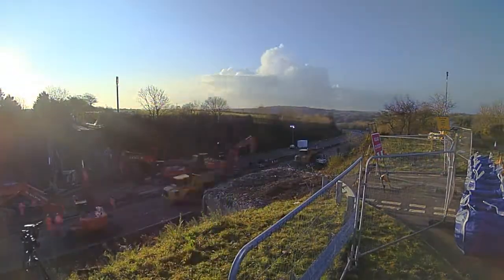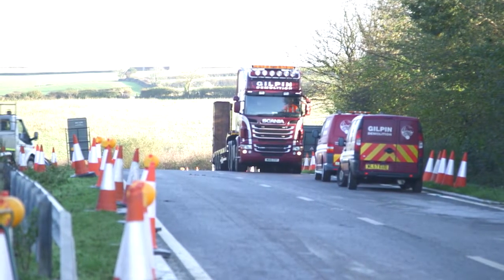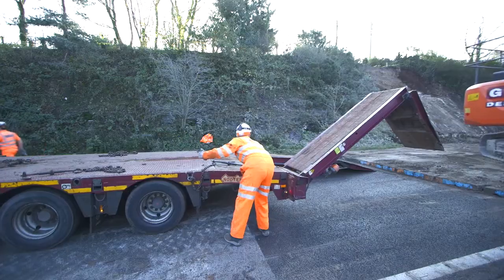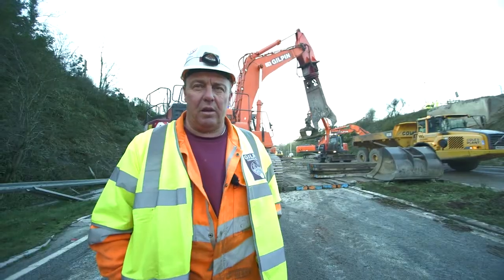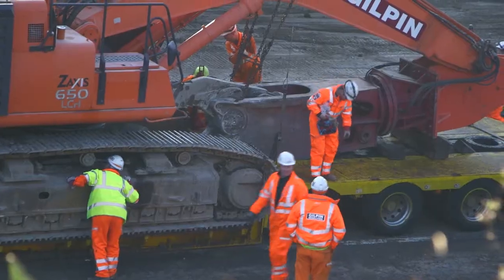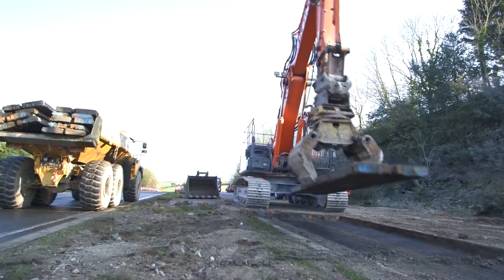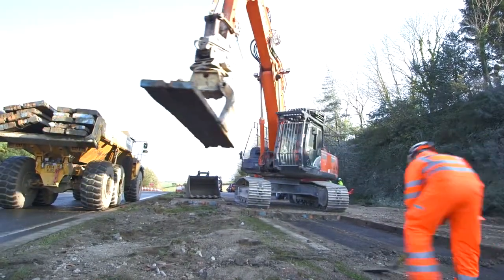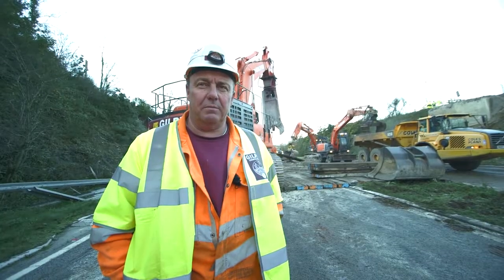Going very well, yeah, all the guys work well. Should be on target to finish, so half the machines are gone. We've only got a couple left. Half the mat's gone, so we're nearly there now.